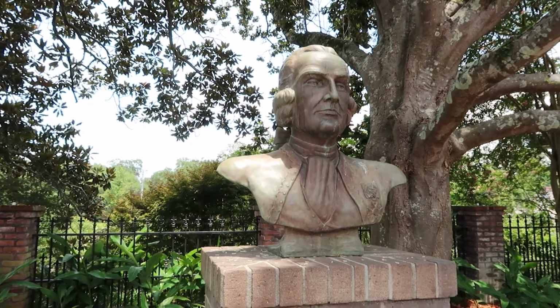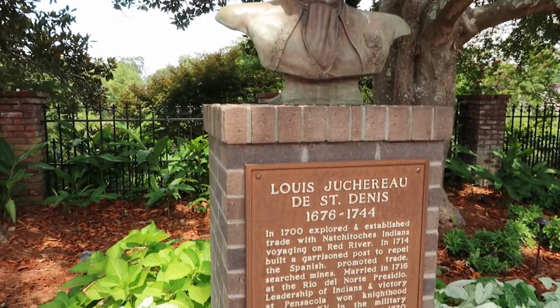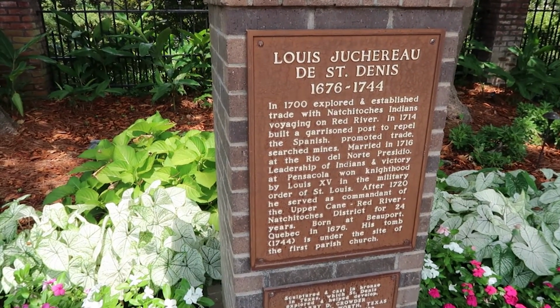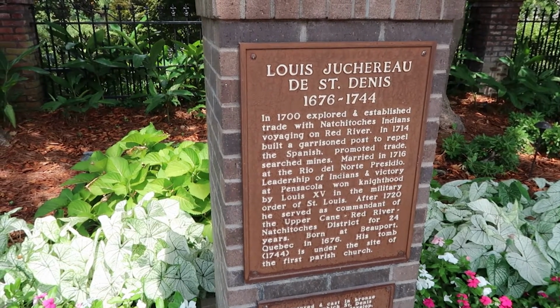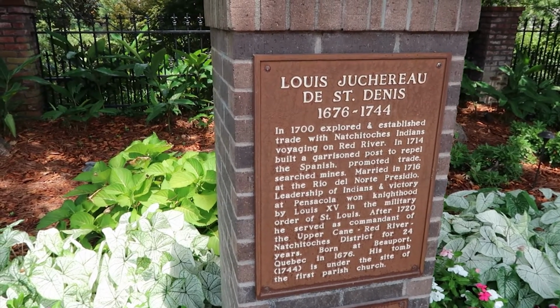Well, here's a little history about Natchitoches and where I am and why they have a fort from the 1700s here. And you can freeze that and read that if you know how to do that. But that's kind of what's going on, what started all this. But let's look around the area here.